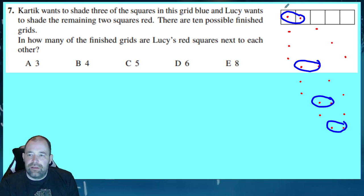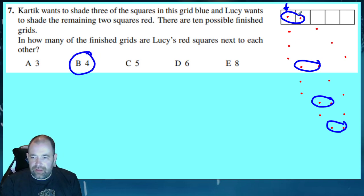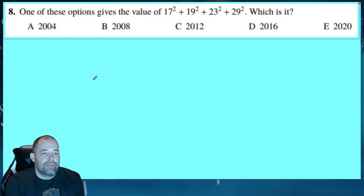Yeah, so in each case, if Lucy picks this one, this one will be the same. And when Lucy picks this one as her first one, those will be there. So it'll be 4 different ways of doing it. Out of the 10, you can see there's 10 combinations here: 1, 2, 3, 4, 5, 6, 7, 8, 9, 10, and there's 4 pairs.